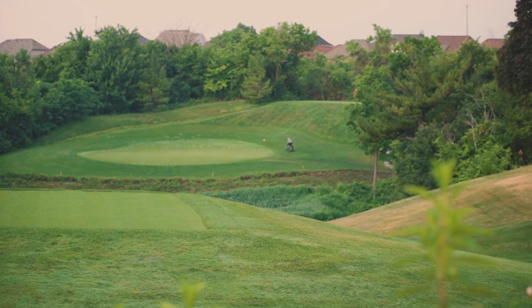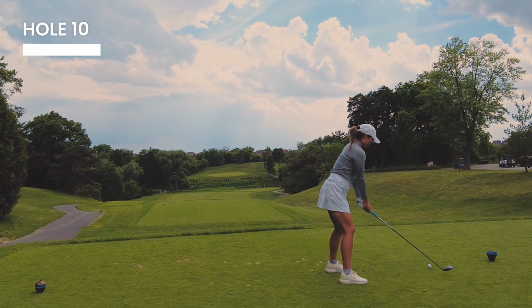So the 10th hole of the Open, we tried to narrow up the approach as much as we could.